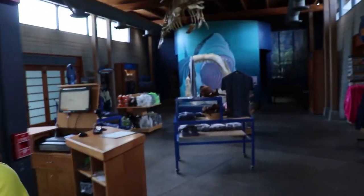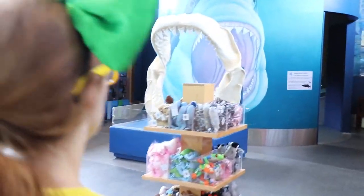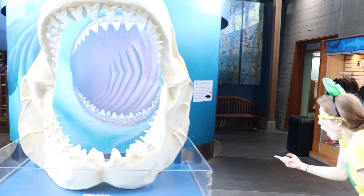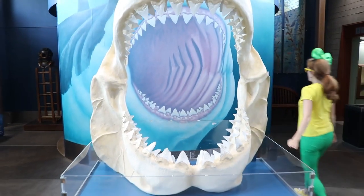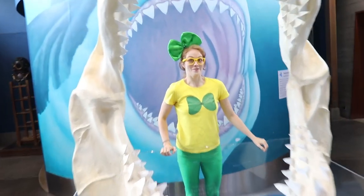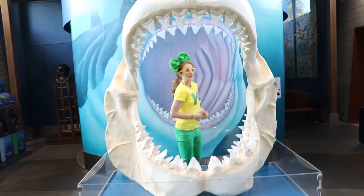Get out over here. Whoa, that is a big shark jaw. Oh my goodness. This is the mouth of a megalodon shark. Oh boy. I feel like this would have been able to swallow me whole and wouldn't even have to take a bite.